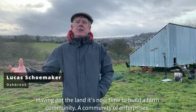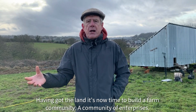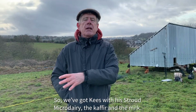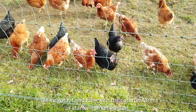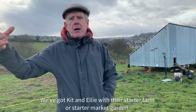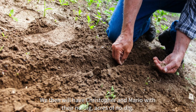So having got the land, it's now time to build a farm community, a community of enterprises. So we've got Kees with his Stroud micro dairy, the kefir and the milk. We've got Ellie with her chickens. We've got Kit and Ellie with their starter farm or starter market garden. We then will have Christopher and Mario with their no-dig, acres of no-dig.